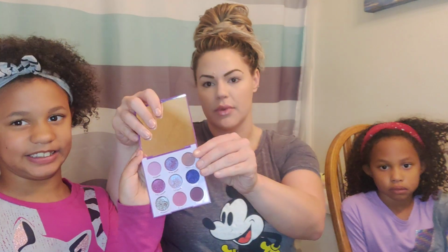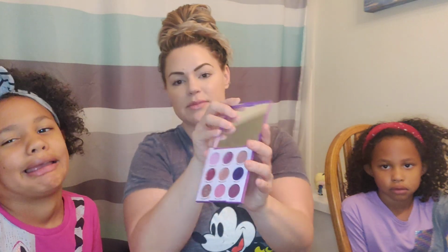So we're going to go now into eyes. Rosalind's going to do my eyes. Go ahead and show them the palette that you chose. It's a ColourPop palette. Okay, try not to blind them though. And this one is in It's My Pleasure.